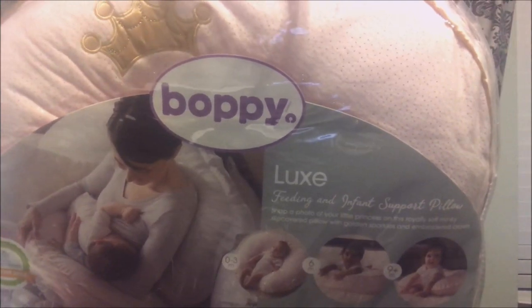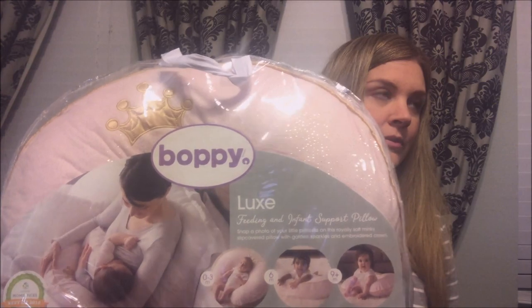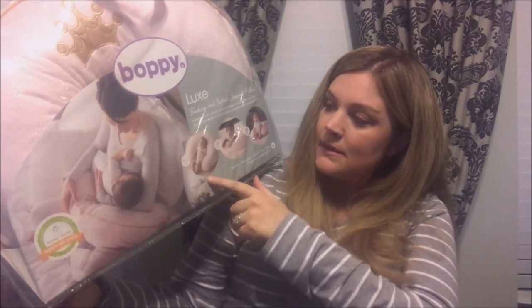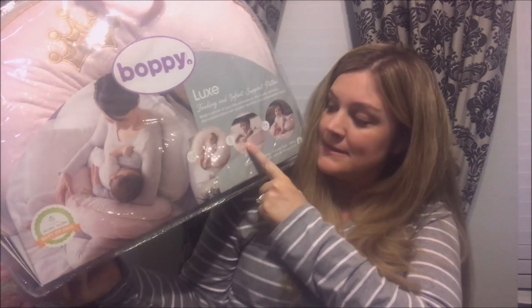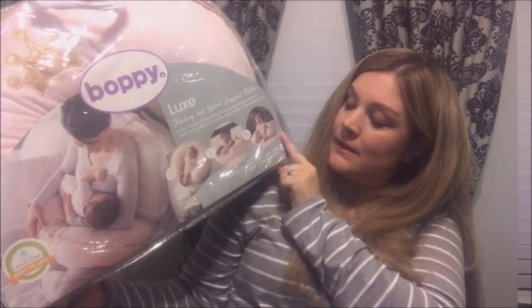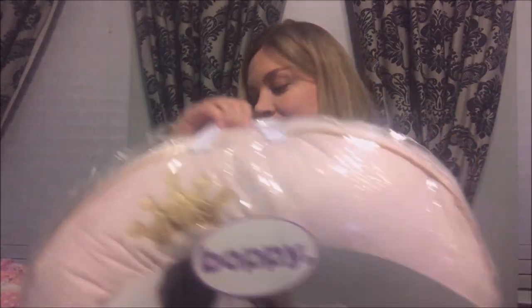If you don't know what the Boppy is, it is a feeding pillow. You can feed them while you're breastfeeding or bottle feeding, and it's also like a support pillow that they can use. There's different levels. It's 0 to 3, just kind of lay in it. James always laid in his. At 6 months, they can do tummy time on it, and then when they're older, they can just sit in it. But I love the little crown on it, since she's gonna be my little princess. You can't go wrong with that.